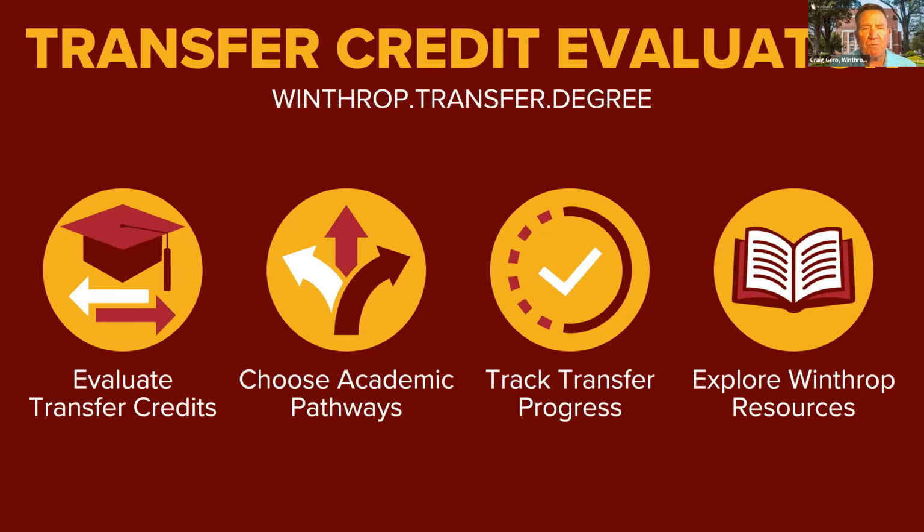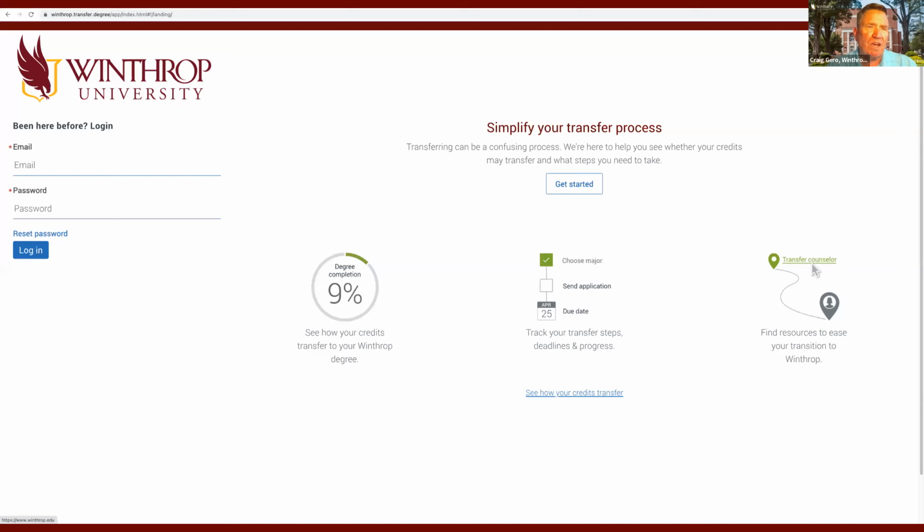Probably one of the biggest things we've added on our transfer webpage is our transfer credit evaluator. We call it TRACE. It gives you a chance to evaluate your credits. All students do is log in with your special login and put in all your course codes, and it will tell you how close you are to many of our majors at Winthrop. It also helps you choose your academic path and track your transfer progress. This is a big deal for us. This is what it looks like. Students create an account with their email and password, and you see this student is 9% close to receiving their bachelor's degree.